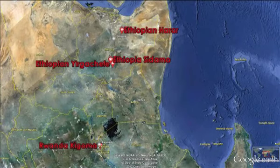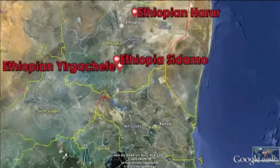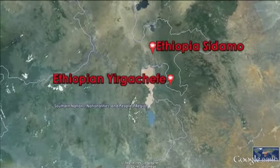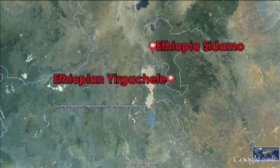So let's just zoom in a little bit more to these regions so we can see a little more. If you think about where Harar is and where Sidamo and Yirgacheffe are, kind of in the middle you have Addis Ababa, which is the capital. I think maybe a little closer to the south, but here we have Sidamo in the northern part and Yirgacheffe in the lower part. And they really aren't far apart, and they share lots of things in common, and lots of things kind of cross over.